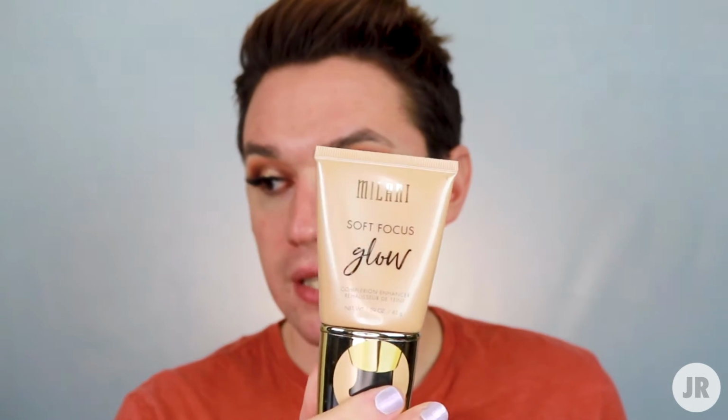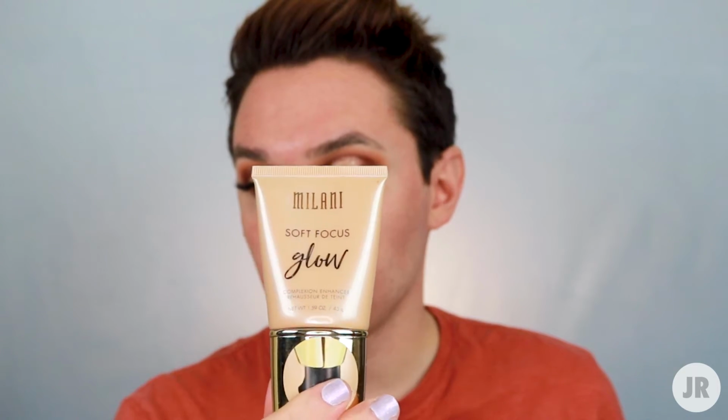Alright guys, I just popped on those lashes and now we're going to move on to complexion. So for primer today, the foundation I'm going to use is a little bit more on the matte side, so I'm actually going to go in with a glowy primer. This is by Milani, the Soft Focus Glow. I really like this primer too because I feel like it also evens the skin tone out a little bit. I'm definitely someone that has a lot of redness, and I just feel like this does wonders for diffusing the complexion a bit and really making things look blurred.